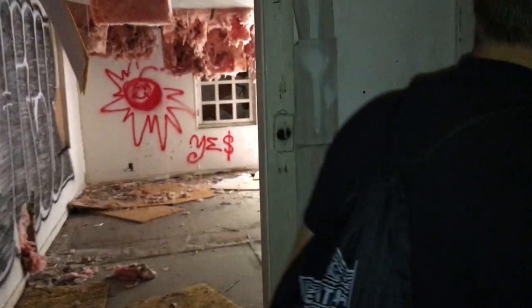Considering it looks like a fucking Oompa Loompa. I don't like this. What is that? They failed, dude. Was he just trying to draw a person? Yep. You fucking fail. Alright, let me... You gotta go through. This room isn't too bad. It just has a lot of insulation hanging down.